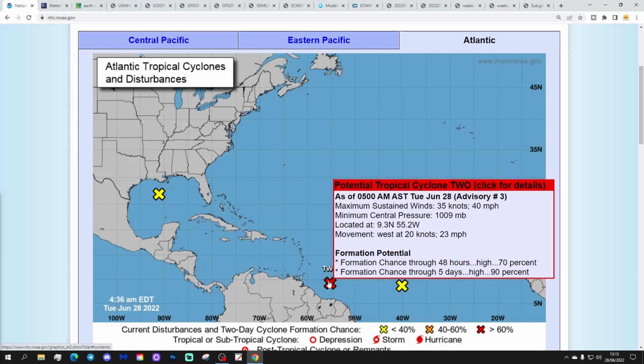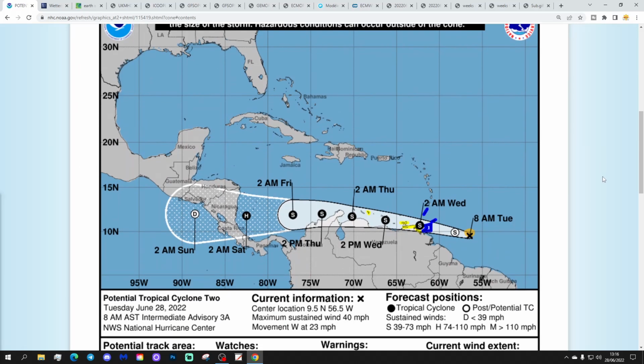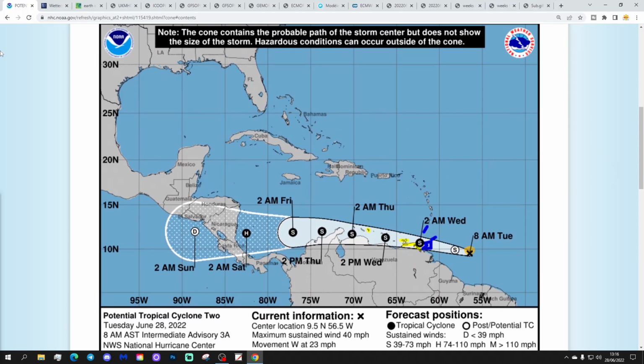That is potential cyclone 2, currently giving maximum sustained winds of 40 miles per hour with a minimum central pressure of 1,009 millibars, located at 9.3 degrees north and 55.2 degrees west, moving westwards at 23 miles per hour. It has a 70% chance of cyclone formation in the next 48 hours and a 90% chance in the next 5 days. This is almost certainly going to become either a tropical storm or a hurricane. Let's see what they're forecasting this to do. So it looks like it's going to run across the northern coast of South America as a tropical storm.